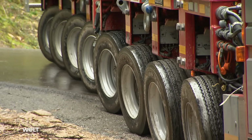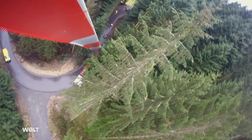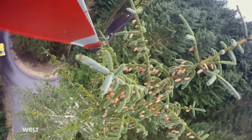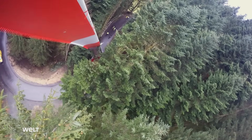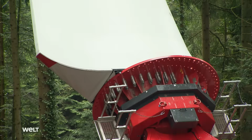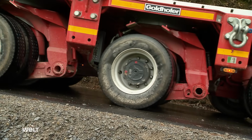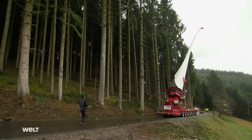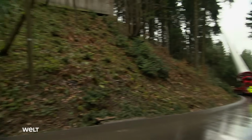At the top of the rotor blade, things are now also getting tight. Slowly now and keep coming straight. Everything's fine up here, keep going. Done. They've made it through the most hazardous curve. The rotor blade transporter has now completed almost 2/3 of its 400-meter ascent to Kambacher Eck. But on a difficulty scale of 1 to 10, the Serpentines only scored a 7. The 10 is coming up now.